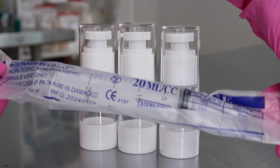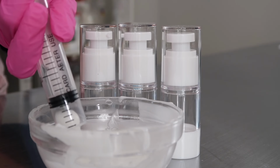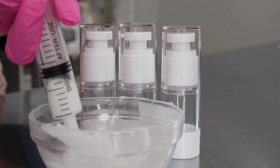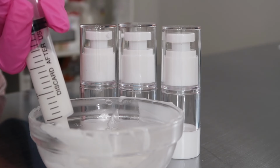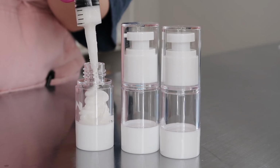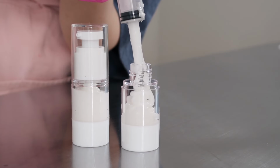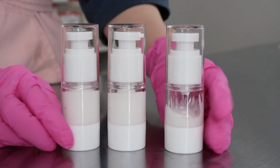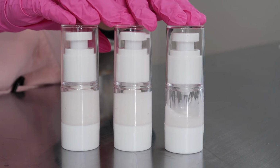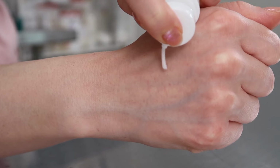I ended up needing to actually use a syringe. I use these syringes when I fill lip glosses, or you've probably seen people on TikTok or Reels using these to fill up their lip gloss tubes. This was great for filling these because the vitamin C serum was super thick and the opening was so tiny, so I had to use a syringe to fill it. If you don't have a syringe, maybe if you put it in a plastic baggie and cut off the tip, that would also work. Here is how they look in the end.